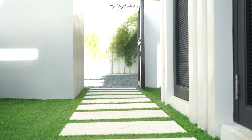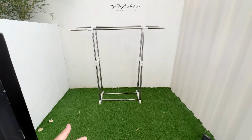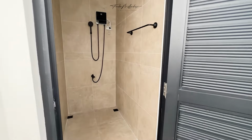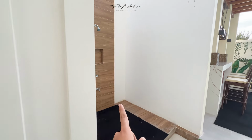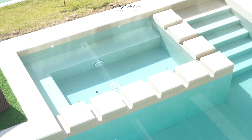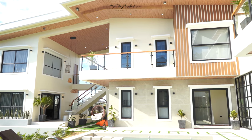Ito yung gate going to the amenity. You have a pathway. There is an open space na pwede mong lagyan ng kung ano man or hangers. And then this is the shower. And this is the toilet. And another shower. And then this is the swimming pool with jacuzzi. And there's an entrance going to the living area.